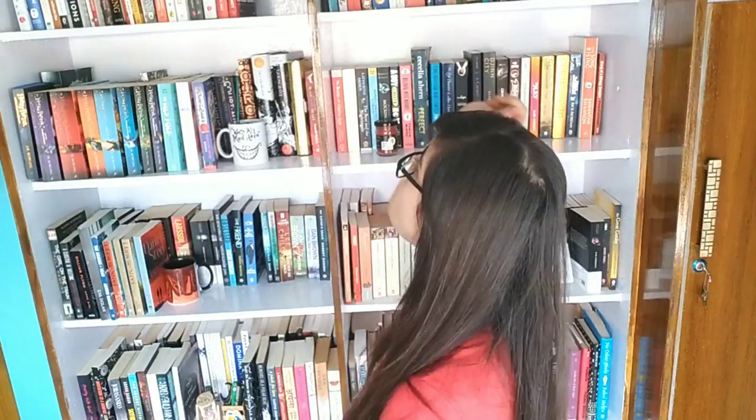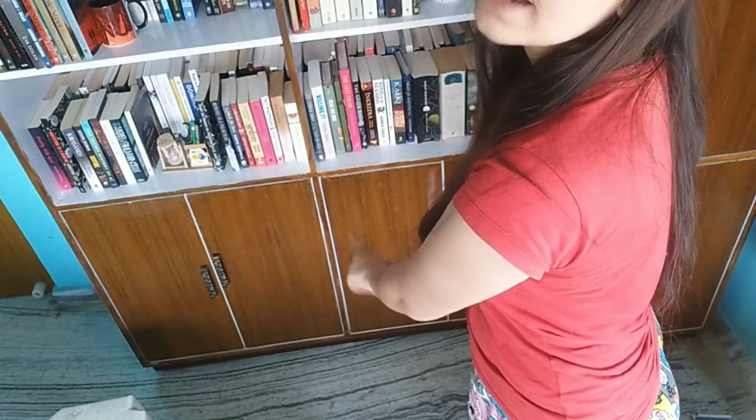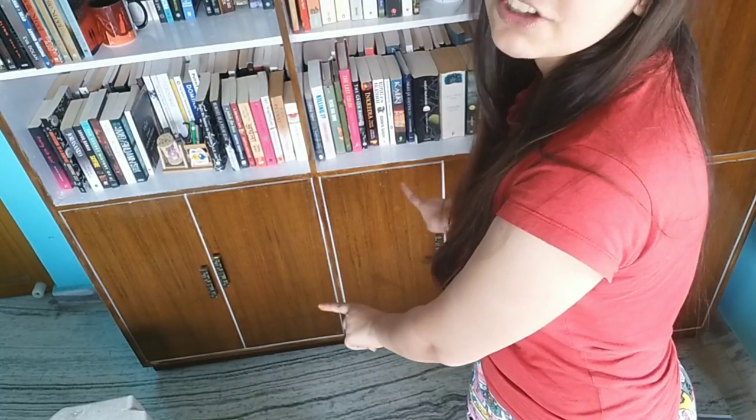Also guys, this bookshelf has like 14 shelves. You can see 6 here. There are 2 more up there and there are 2 more down there, because I have rabbits and the lower ones have to be closed because they reach the books otherwise. So yeah, I closed it.